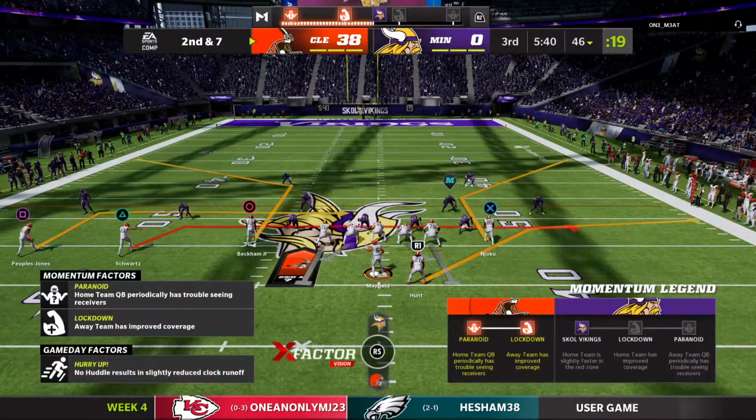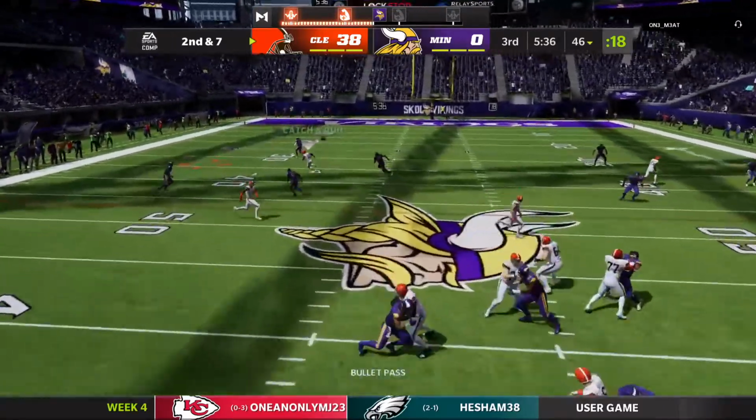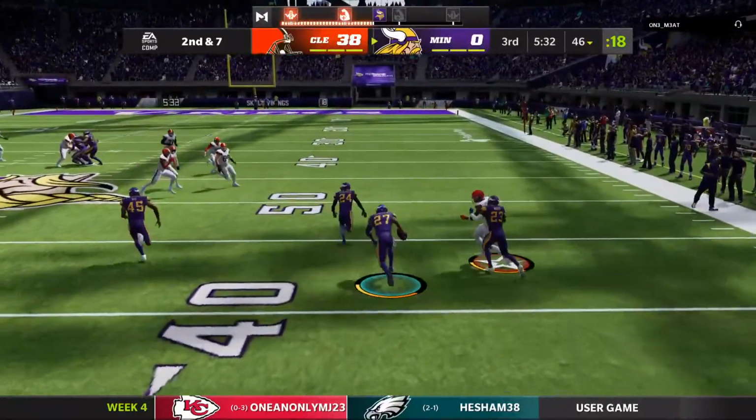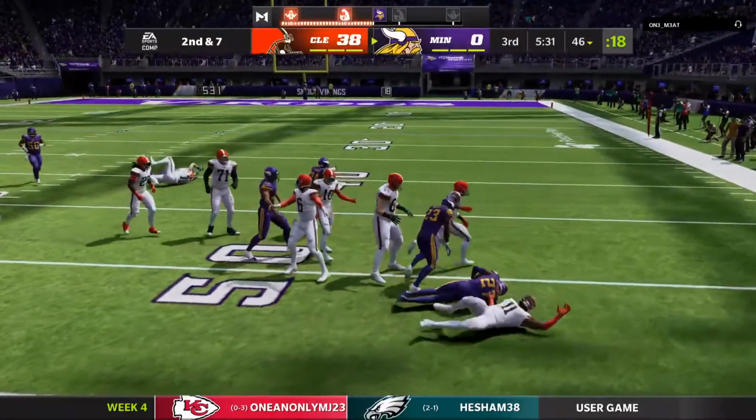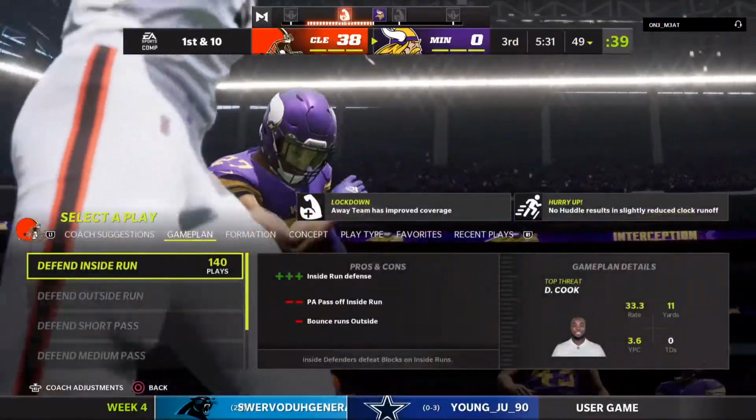Check Mike 45. Check Mike 45. From the gun, Mayfield. Into heavy traffic, and it's intercepted. It's Cameron Dantzler who picks it, and he'll return this one just shy of midfield to the 49.